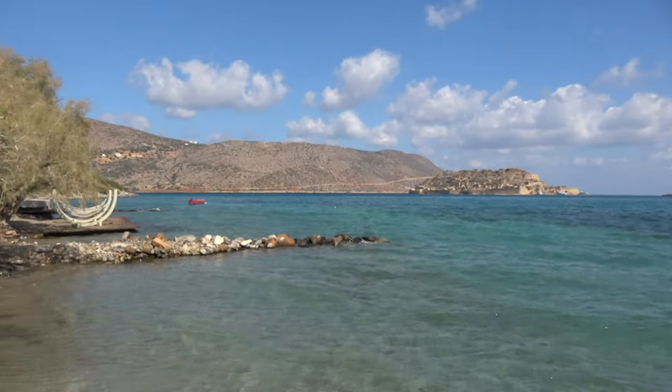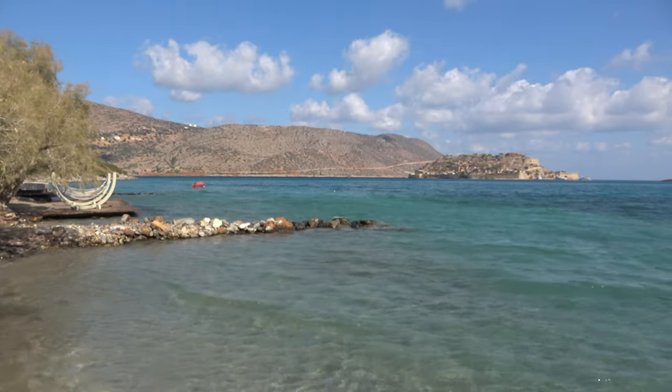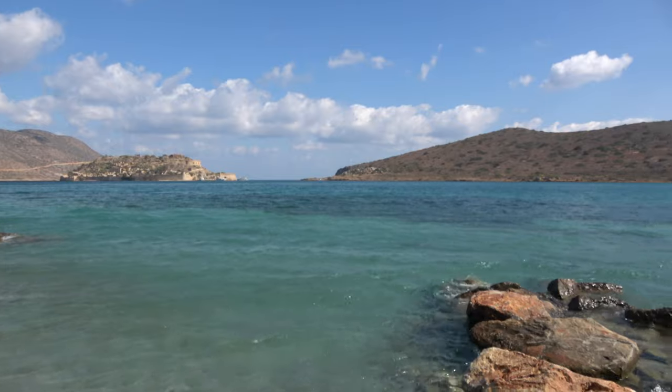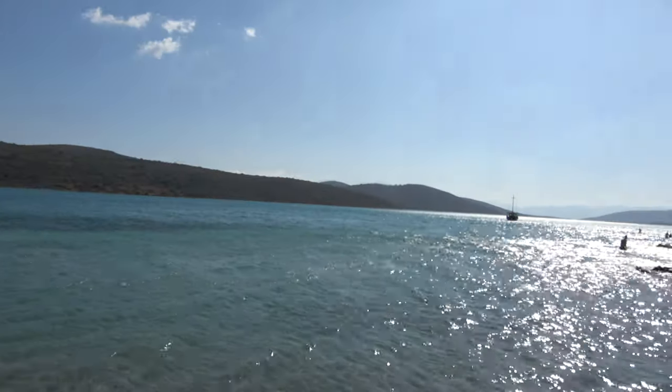So you see the hills, 80% of Turkey is mountainous. You see the hills all out there. There's the island straight ahead. It's the coastline.